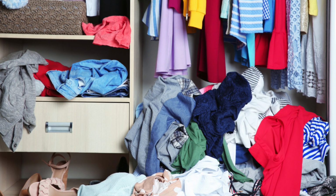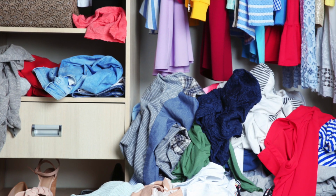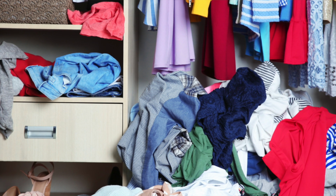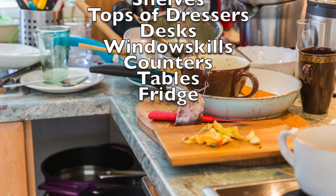Don't worry about what's hiding in your closets and dressers. While yes, there is clutter there, having it be hidden is not as much of a priority right now. Your list can include shelves, dressers, desks, windowsills, counters, tables, and the refrigerator. I happen to have a lot of photos on my refrigerator, and I do not consider that visual clutter. But if you do, then put it on the list.